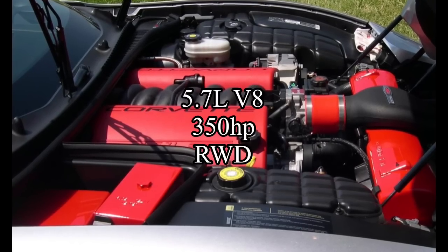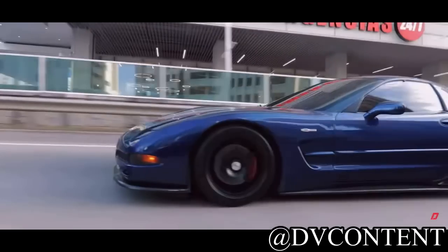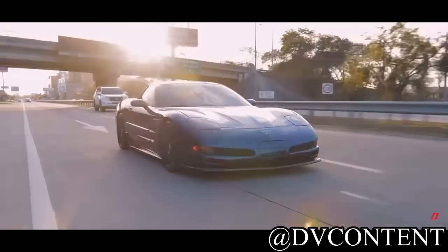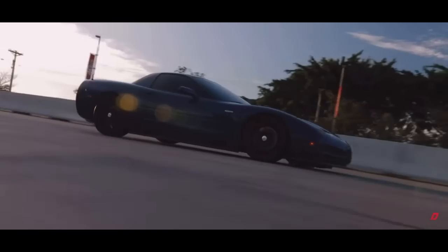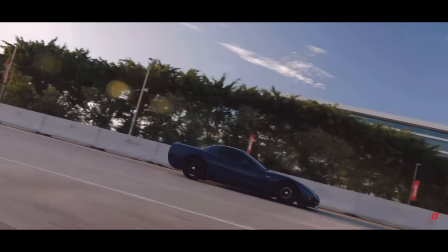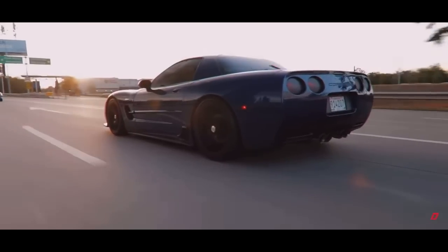They come with a 5.7 liter V8, making 350 horsepower, and they are rear wheel drive. That, my friends, is an LS, so power is insane in one of these if you want to build it for power. It also gets surprisingly good gas mileage and reliability, so it's actually a not bad daily driver either. And it's one of the best looking Corvettes to me personally, for sure.